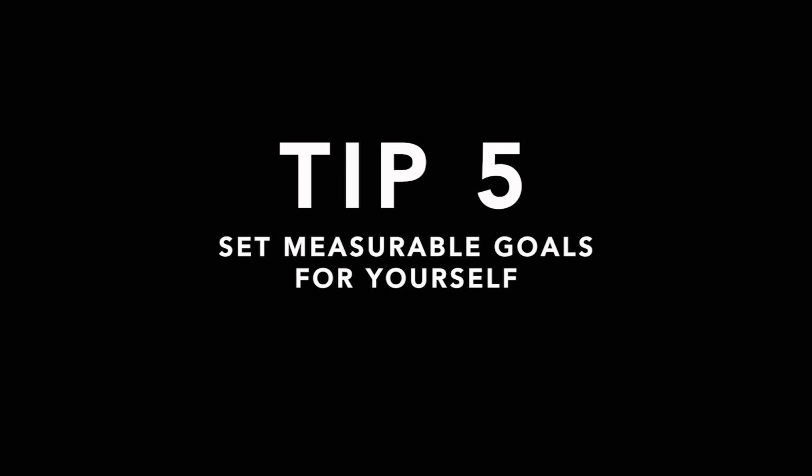And number 5 is to set measurable goals. When I say set measurable goals, I mean to add some sort of number to your goals. This is actually a tip that I got from my friend Brandon, and he talks about objectives and key results. Your objectives are the big goal that you're going for, and your key result is a smaller measurable step to get there. For example, if you want to get healthier, then instead of saying I want to work out more, you should say I want to work out 4 to 5 times.